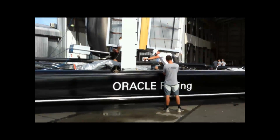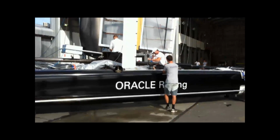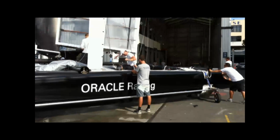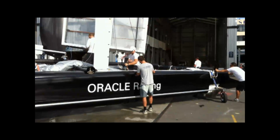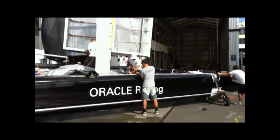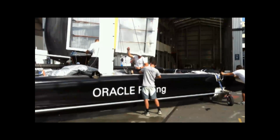Again, we have more tension going on with the stays. See the crew in the grey shirt with his back to us. He's measuring using a steel ruler, so they know what those measurements are. And then just carry on from there.